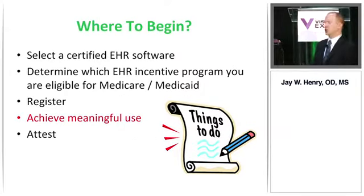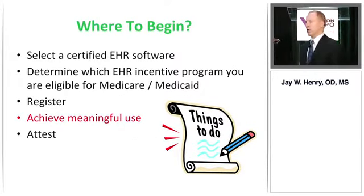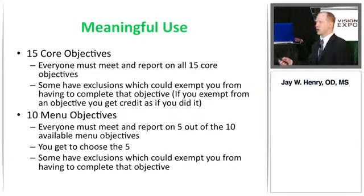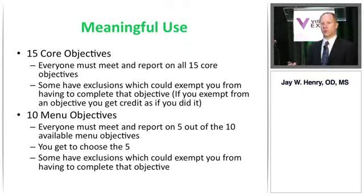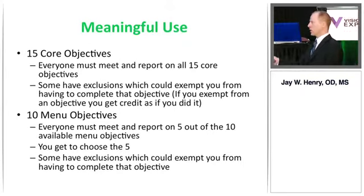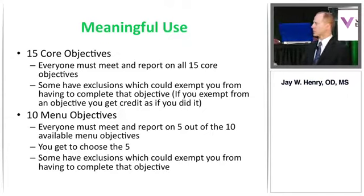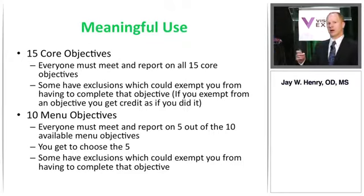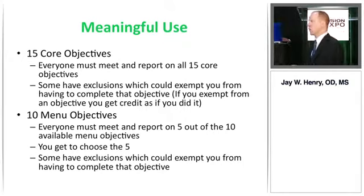You obviously have to achieve meaningful use. That's the goal. That's the one thing we have to do. Meaningful use has a lot of different objectives. There are 15 core objectives. You have to do all 15 of those. There are some exclusions and exemptions, and if you take one of those, you get credit for it. But you basically have to do the 15 cores, and then there are 10 menu items, and out of the 10 menu items, you get to pick 5. So you get to select the 5 that you want to do.